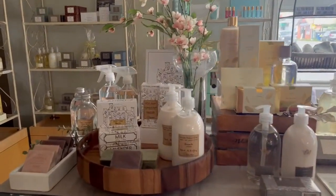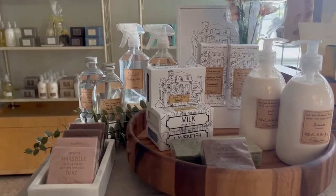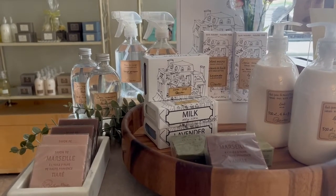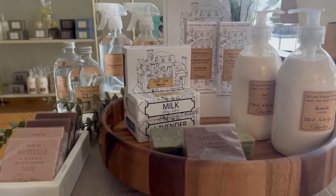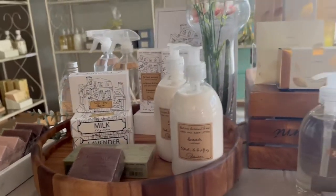So we have this collection from Loth Antique, and it's amazing. It's a line out of France, and it's absolutely luxurious. We have linen sprays, bubble baths, bar soaps, hand creams, body lotions as well.